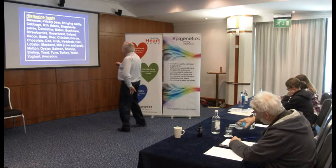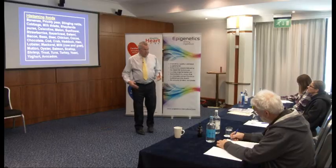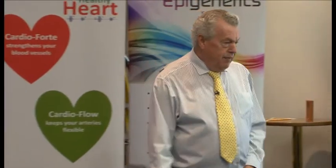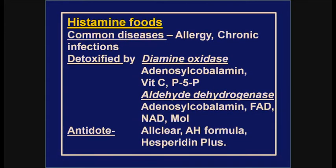So bananas, obviously cabbages. Down here we've got certain foods, especially a lot of fish can have histamine. Mackerel, lobster, crab, haddock, bass and so on, oysters, salmon. So there's a lot of fish, trout, which can produce histamine reactions. And these can be very severe. You know, people eat the fish and boom, they're in real trouble. They have to go in and have adrenaline to get them out of it. So chronic infections, allergies, detoxified by diamine oxidase, as I said.